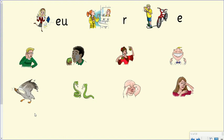Now, that is definitely not a sound we have in any words in English. That's a very French sound. Okay, the snake. Pretend with your hand you're making a snake action and go sss. That's an English sound, isn't it? Sss. Now, this baby's crying, so put your hands to your eyes like you're crying and go wah, wah.